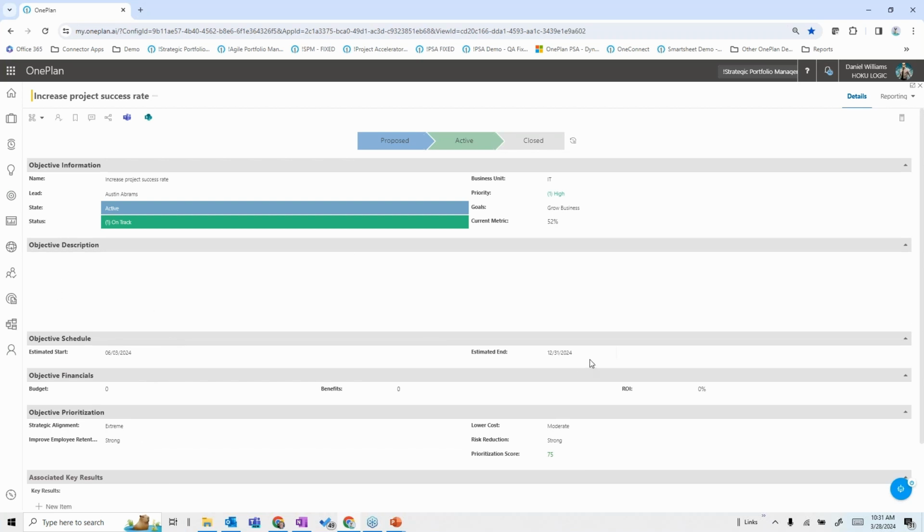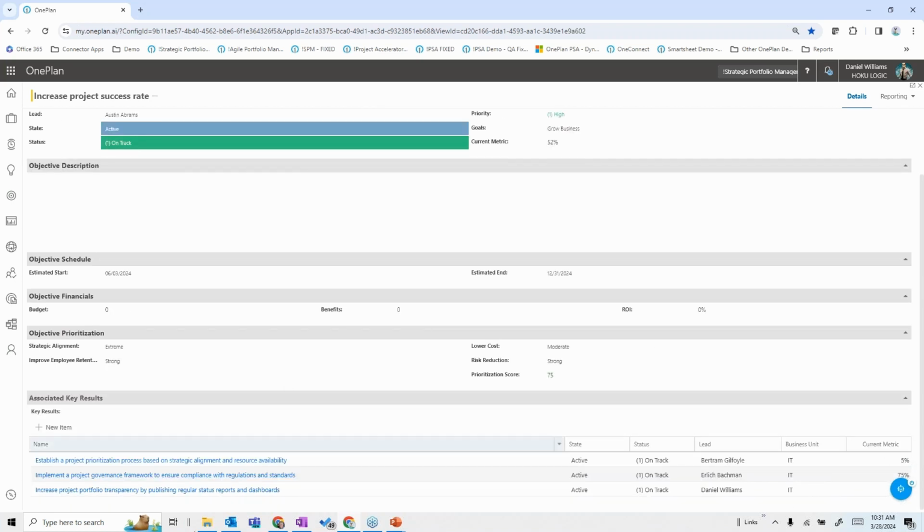Maybe even timelines of when we want to get those things done, what it's going to cost, what benefits and return on investment we're going to have, and even an approval strategy on how we're doing across all that. And notice that we have associated items here. We have associated key results that are available to us.